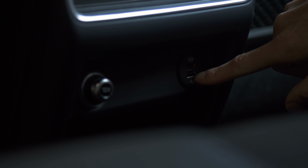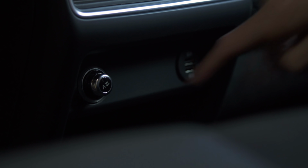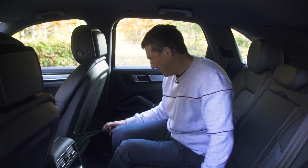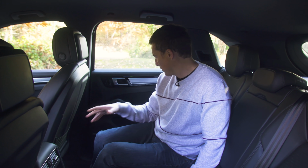Mind you, there's 2 charging points there, 2 USBs, and you've got another 12-volt socket there, another little storage ledge down there. This isn't so good though. Look, these storage nets do feel a little bit on the cheap side, and they're not that big, so they won't be great for storing stuff.